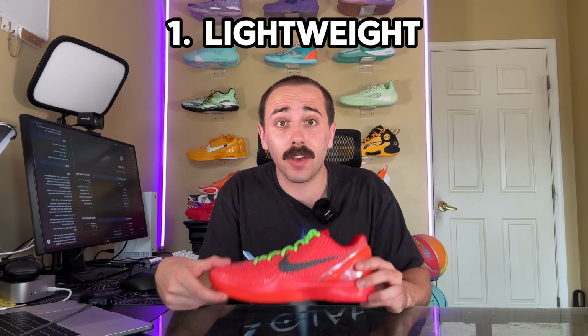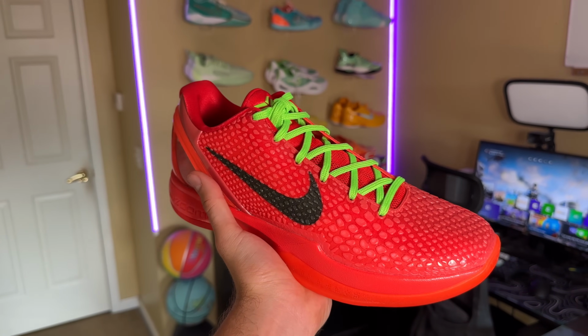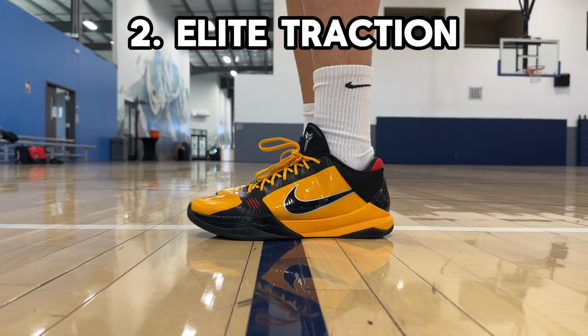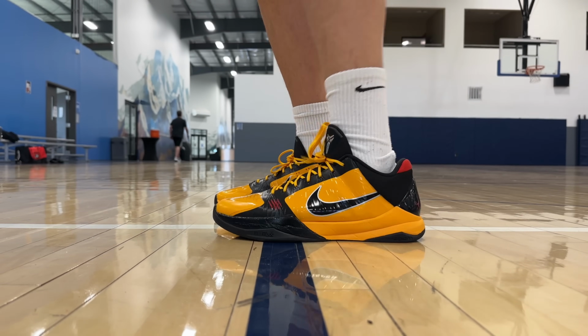Firstly, they gotta be lightweight. Kobes are generally super lightweight because Kobe wanted his shoes to almost feel like an extension of his foot. He didn't want anything weighing him down or feeling clunky. Second, they gotta have elite traction. While Kobes overall have amazing performance, one thing that we all know Kobes for is their elite traction. Every single Kobe that I've used has had insane traction, so I consider it a staple.